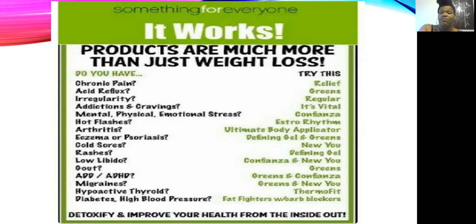We have skincare products for people that don't want to take medication. Everything we offer is all natural, so it's never going to interact negatively with other medications. So that's a selling point with people, because they don't want something that's going to impact something that they're already taking.